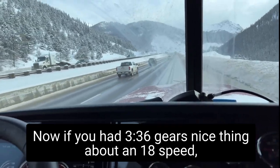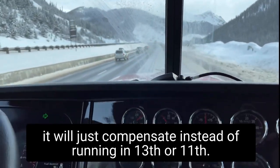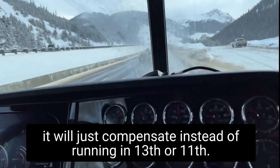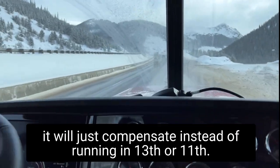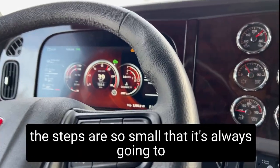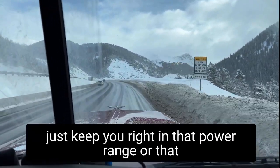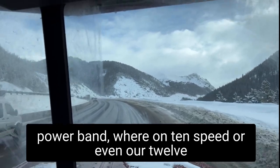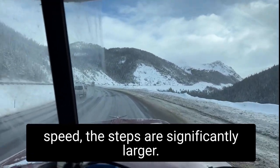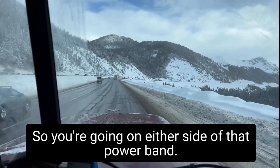Now, if you had 336 gears, nice thing about an 18 speed, it would just compensate instead of running in 13th, might be a 12. Yep. Or 11. That's really the beauty of the 18 speed, the steps are so small that it's always going to just keep you right in that power range or that power band. On an old 10 speed or even our 12 speed, the steps are significantly larger, so you're going on either side of that power band.